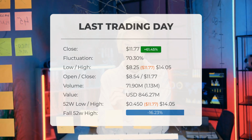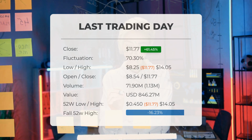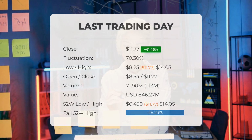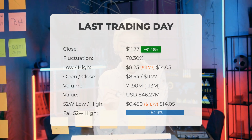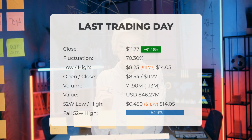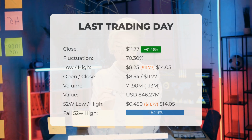In total, 72 million shares changed hands, amounting to approximately $846.27 million. Over the past 52 weeks, the highest stock price was $14.05, while the lowest was $0.45. Currently, the price is 16.23%, or $2.28 below the 52-week high, and 57.45%, or $15.89 below the all-time high reached on June 6, 2022, when the price hit $27.66.